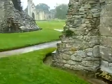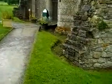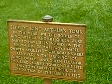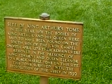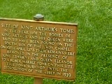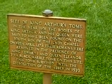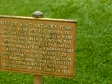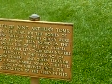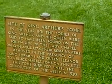So I'm just walking around, and here we are back in the front. So this is all part of the lore of Glastonbury. So here in the yard of the abbey, toward the upper end of town, I think the eastern site of King Arthur's tomb, in the year 1191, the bodies of King Arthur and his queen Guinevere were said to have been found on the south side of the Lady Chapel. So I guess this is south then.